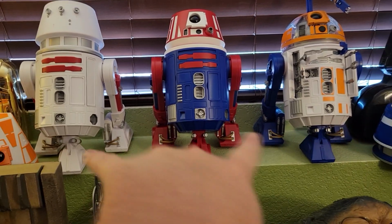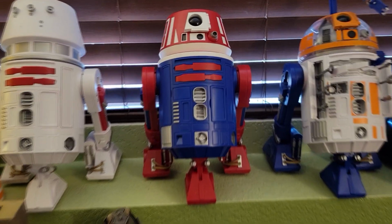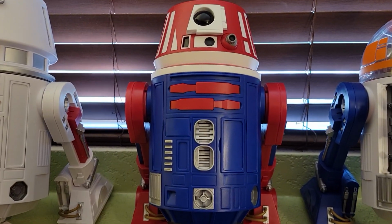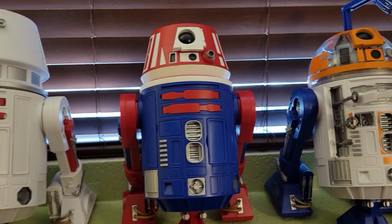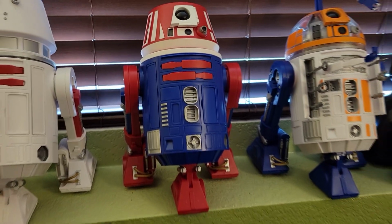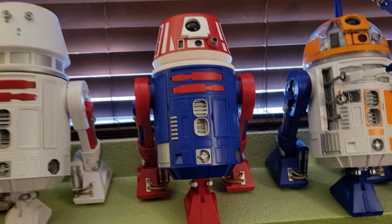Now these two droids here, this one and this one, I built on my previous visits to Disneyland. This one, however, I built this time at Disney World. I sort of went with an R6 look there with the R6 dome, and I kind of like the red and blue. Just kind of wanted something to offset the whites that I already had. And I think he looks really, really pretty damn awesome.